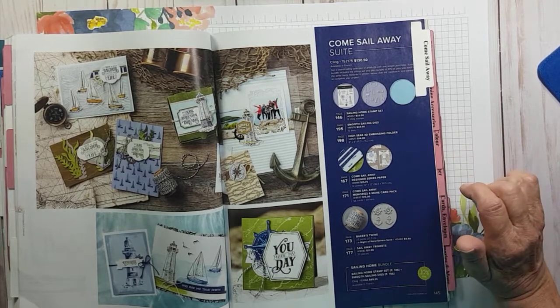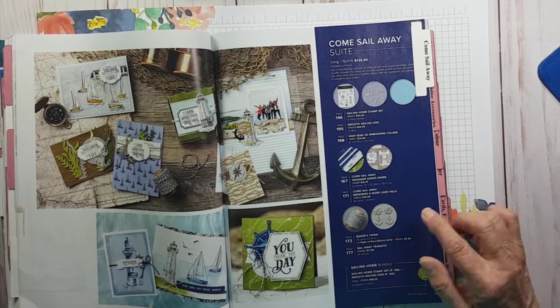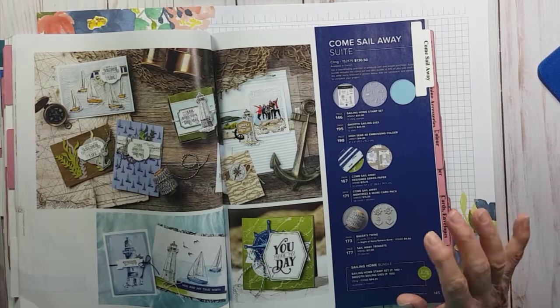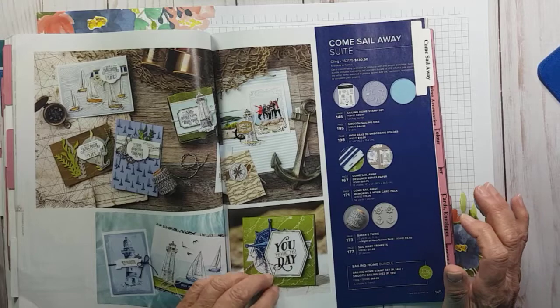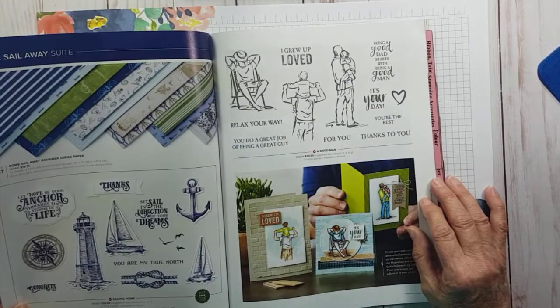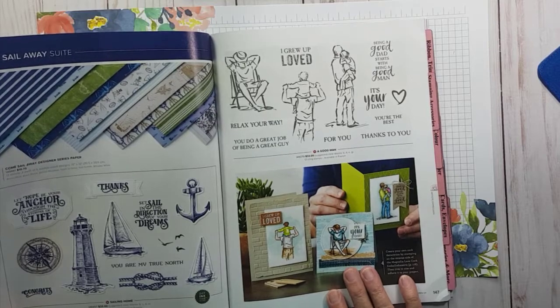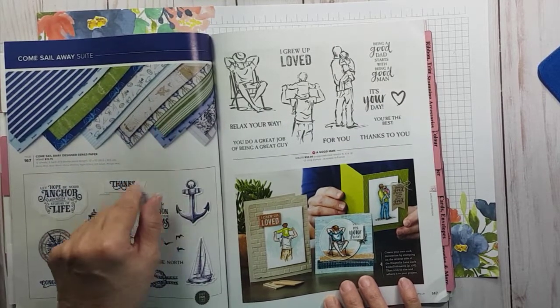You can use the Memories and More card pack to create your cards, and the trinkets are the wheels for steering, and there's anchors. And the paper in this one is really interesting as well, with the stripes and the ropes and more stripes.